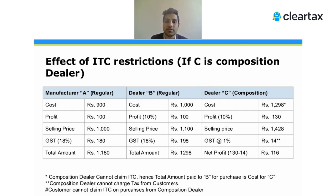However, he will not be required to do all the compliances as a normal taxpayer. So the cost benefit analysis he has to do is according to the sales that he's making, and the amount of ITC that is being accrued to him. However, in this case, the cost will be 1298.